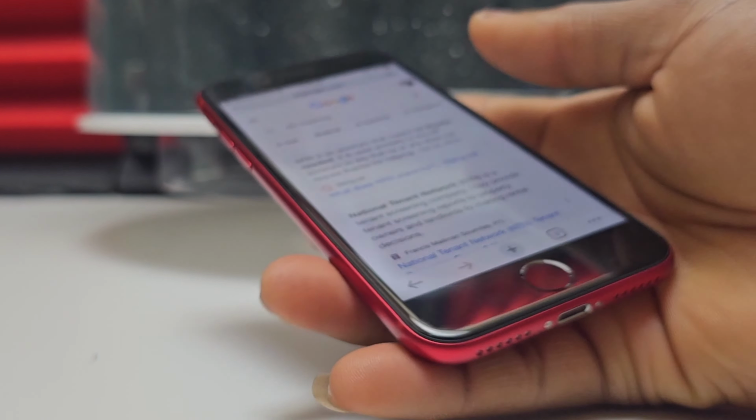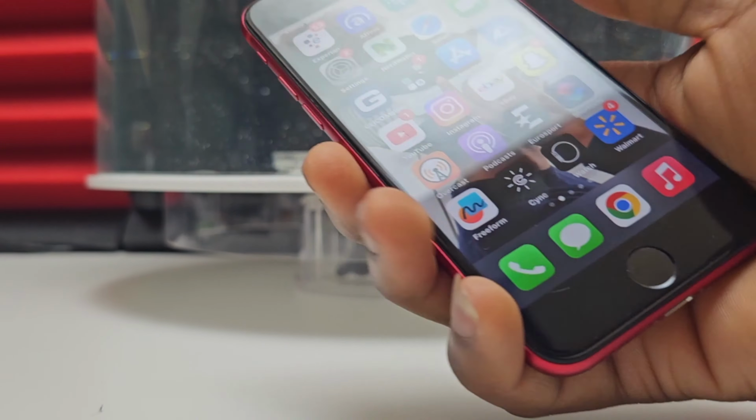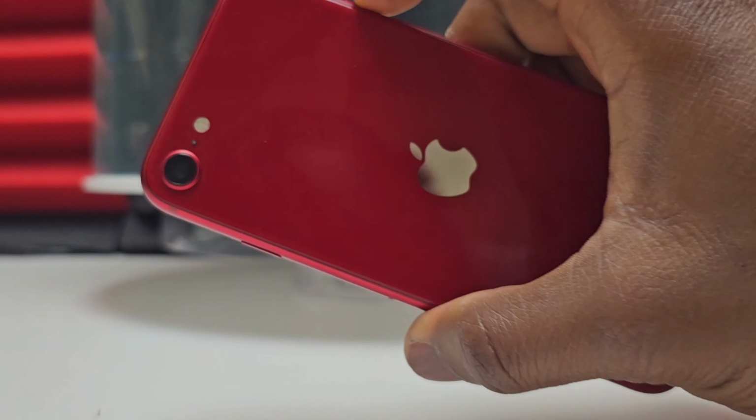Moving from the iPhone 13 Pro to the iPhone SE made me realize that small screens are still excellent options. Let me know what you think about the iPhone SE.